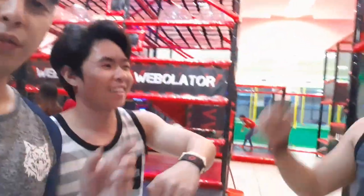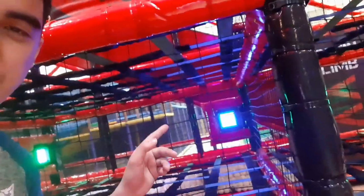So they gave us these special wristbands, as you can see. These wristbands have points, and what you do is you use this to tap, kind of like in Tap and Play. So let me show you the points, guys. These are the lights that you need to hit in order for you to get points.